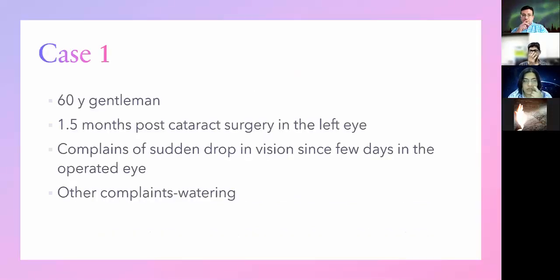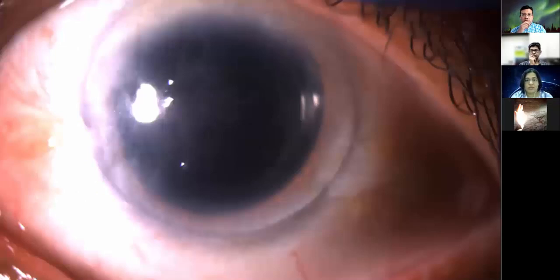So just without further ado, this was the case I saw just this morning. In fact, I replaced it at the last minute. A 60-year-old gentleman, 1.5 months post cataract surgery in the left eye, done at our place. He had 6/9 vision leading up to today, when he complains of a sudden drop in vision since a few days in the operated eye. He was very happy the last time we saw him. He has the complaint of watering. Other than that, he's fine. This is the picture that he came to us with.